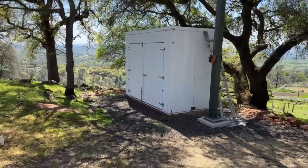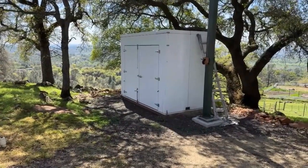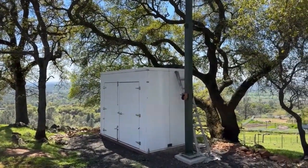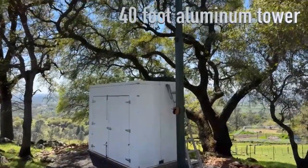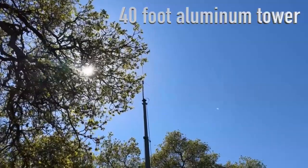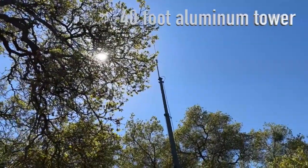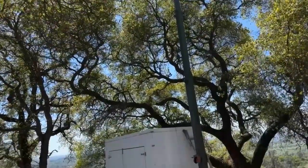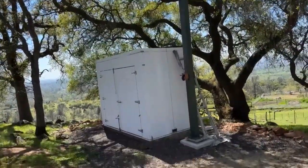That is a stainless steel vault. The tower is a 40-foot aluminum tower. It's an amazing tower. It's got 4 sections in it. It only weighs about 150 to 200 pounds. 2 of us can pick it right up off there. You crank it down and you're set. So you can actually pick it up and lay it over.